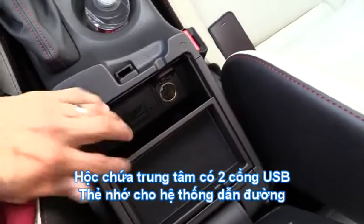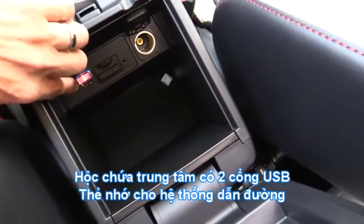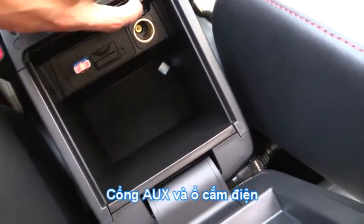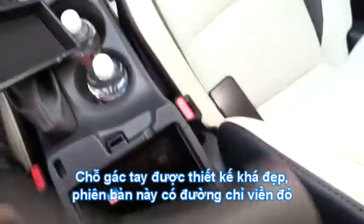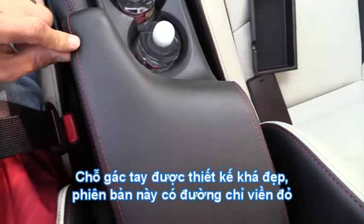If we move on back to the center console, lift this out of the way, we'll find 2 USB ports right there. You can see 1, 2. This is the SD card for the navigation data, an auxiliary input, and this is the only power outlet that's available right up front. Close this lid, see a fairly decently built armrest with contrasting stitching in our particular model.